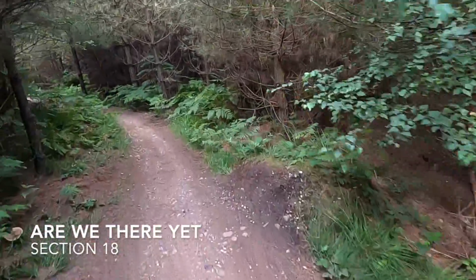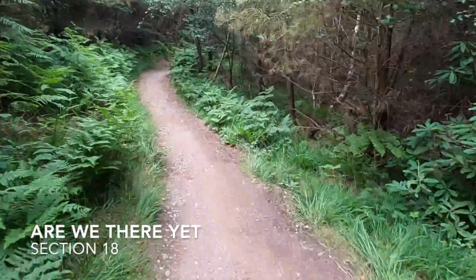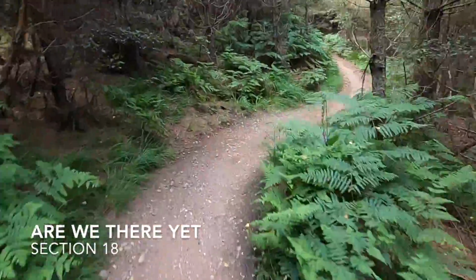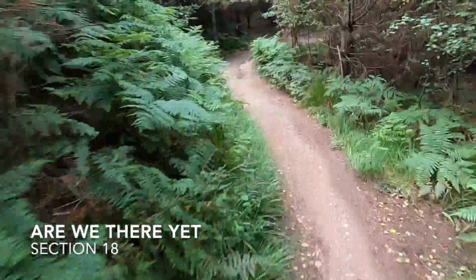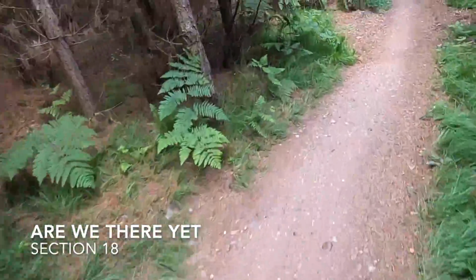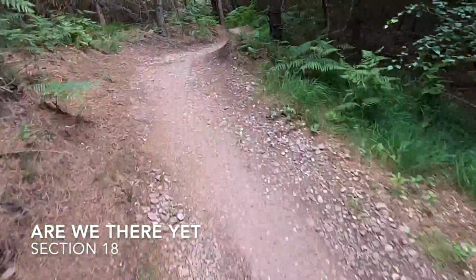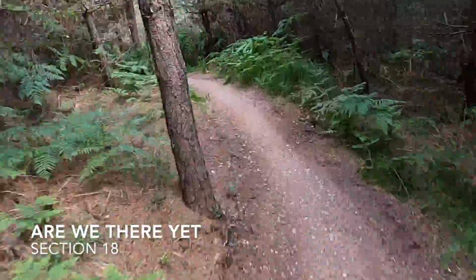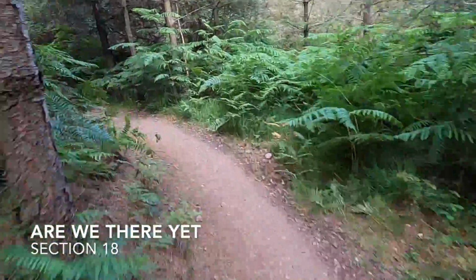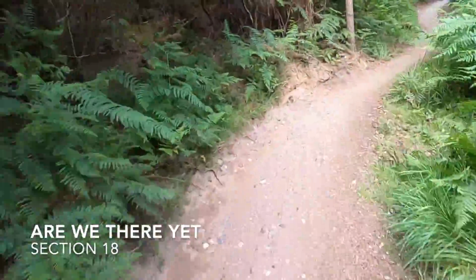Are we there yet? Section 18, the penultimate section. I love these sections. I love this whole part of the course. It's really quick. So long fast turns here, and you can really get some speed up through the trees. There's not a lot to worry about here. There's not anything going to catch you out, as long as you keep your nerve.